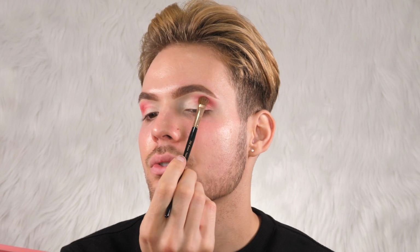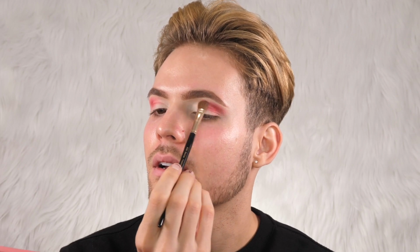I find this way because it combines with the darker eyeshadow, and it makes it even more diffused, so it looks super pretty. But try to just do it very slowly, kind of in a circular motion, and kind of tugging as you go, but very gently.